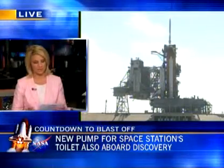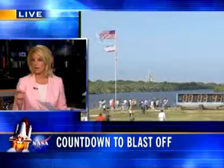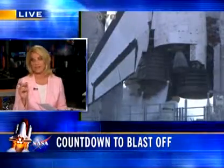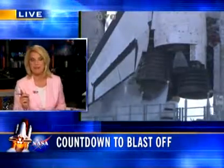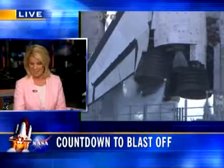One of the interesting little things that I was reading here in background information: the shuttle is carrying not only that huge Japanese lab and the pump for the toilet that has to be fixed, it's also carrying a little Disney action figure, and I'm surprised this little guy hasn't gone into space before now. Buzz Lightyear, remember him from Toy Story? Most certainly, yes. I think everybody does.